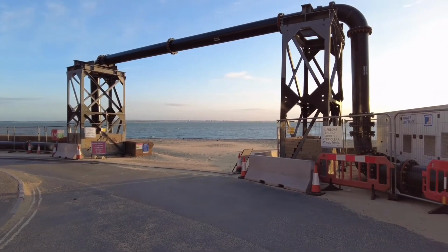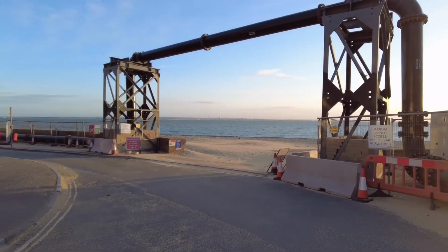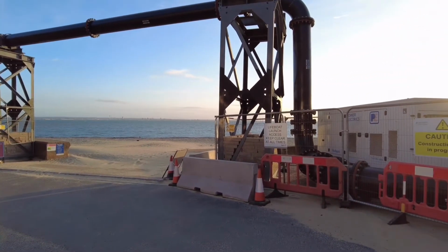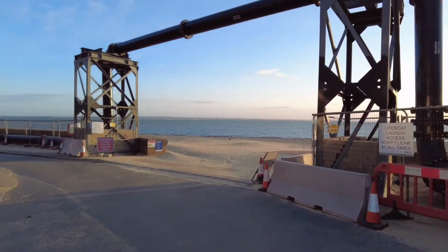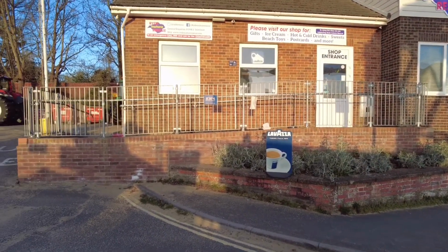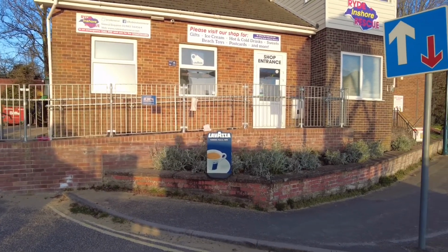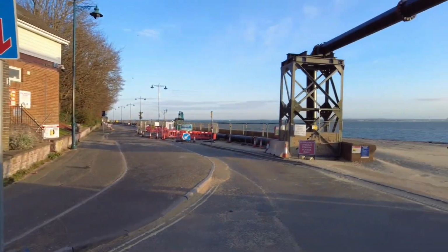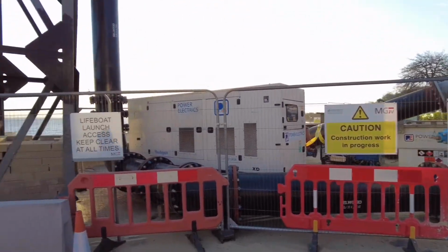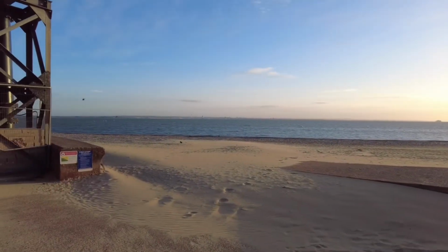But this is really what I came to photograph, all this pipe work. This has been left like this, the pipes coming over this gap so that they can launch the lifeboats if there's an emergency. This is the Ryde Inshore lifeboat station, where the rigid inflatable boat is kept in case of emergency. So that's why these pipes have to go up and over. I'll tell you what they're doing in a minute, but we've got anti-climb paint, which is the best sort of paint I always find.